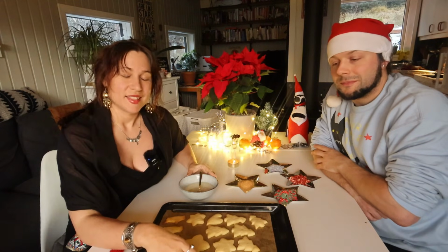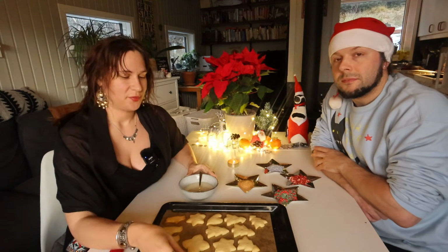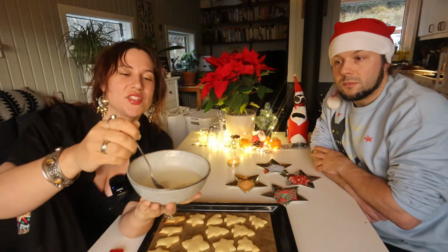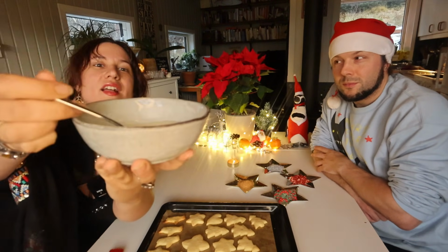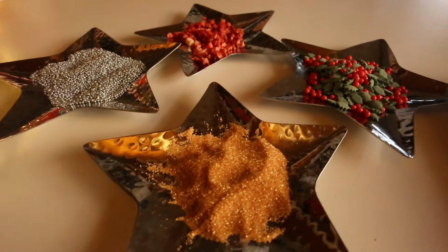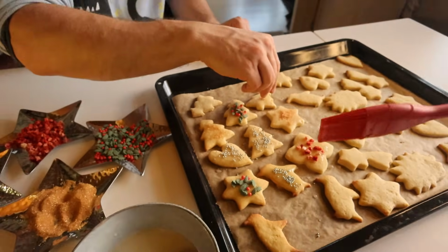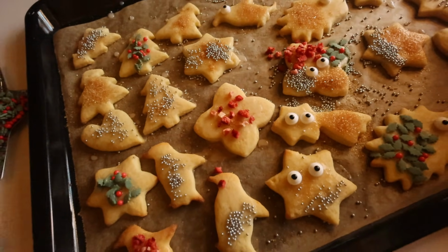So the Mailänderli are baked, they're ready to be decorated. And I have here some icing sugar that I just mixed with fresh lemon juice. We picked some glittery sugar and little pearls for decoration, and since the lemon glaze is super sticky, decorating the cookies is very easy.